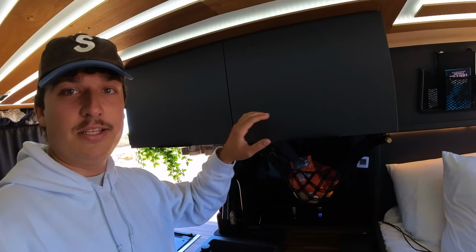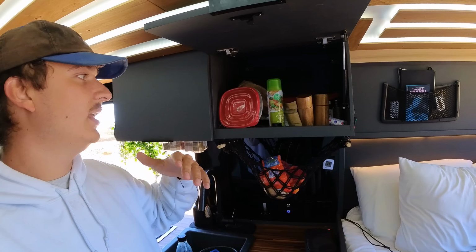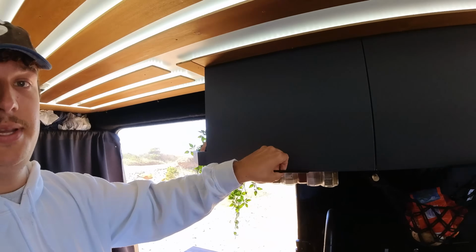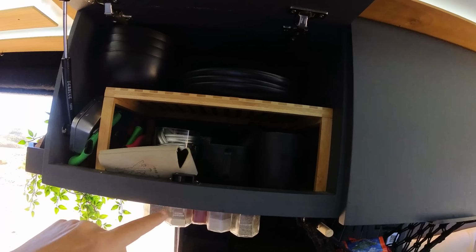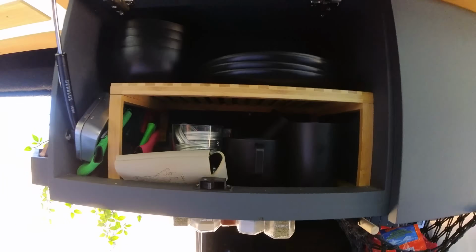And then up top in this storage bin, I have some seasoning, some Tupperware, some kitchen supplies, Pam, and just some other miscellaneous kitchen stuff. Next to this one, in this storage bin, I have all of my cups, plates, bowls, koozies, and another one of these shelves to add a little bit more space. I don't even know if you can see all of my bowls and plates because they're all black. But yeah, these shelves have been awesome.